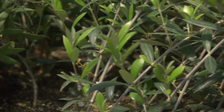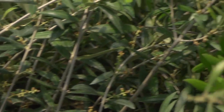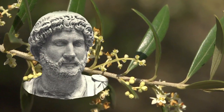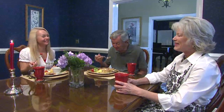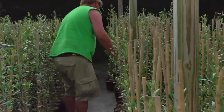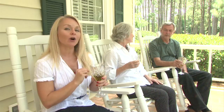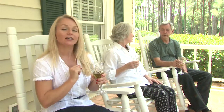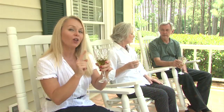And this tiny little fruit is responsible for so much of the cooking around the world, going back to ancient times, from Roman emperors to Greek philosophers, to even traditional Southern dishes, now made with Georgia-grown olive oil. And this history lesson couldn't be tastier. So, the next time you have olive oil, know that you are taking part in a delicious tradition that dates back to ancient times. In fact, Hippocrates himself said that good old olive oil cures a variety of ailments.